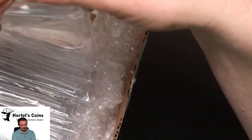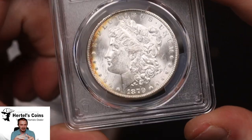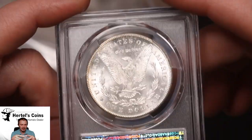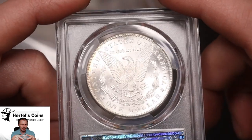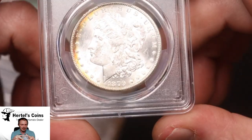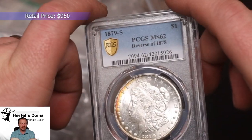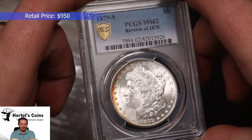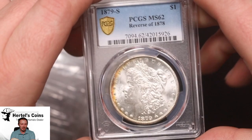Next up, we got an 1879S Morgan dollar. And what's exceptional about this Morgan dollar is, as you can see, the shorter arrow, it's a reverse of 1878. So very nice uncirculated coin, originally graded 62 by PCGS, but unfortunately this one did not receive the CAC sticker, but still a nice eye appeal, original white variety Morgan dollar.